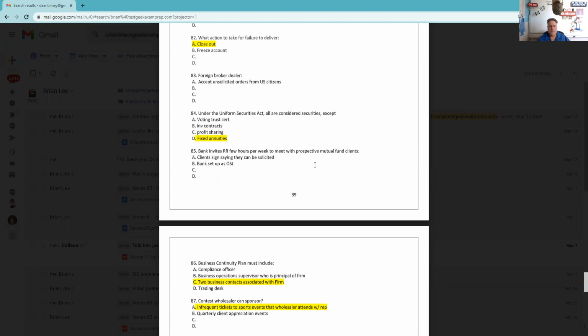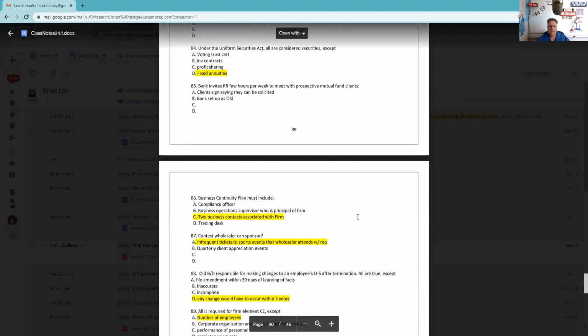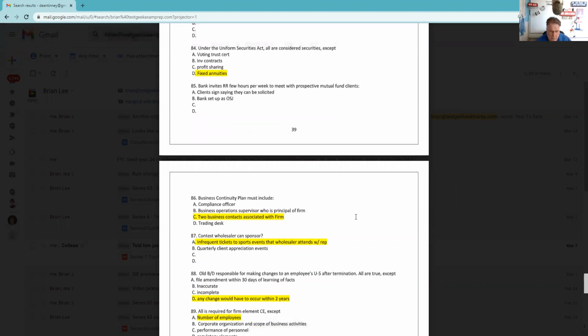Insurance is a non-securities product. Fixed annuities are a non-securities product. Again, I'm not so sure what Brian's getting at in question 84, but I would definitely know that on the test. On the 24, when they say non-securities product, they mean insurance, fixed annuities. Not variables, by the way, because the variable, remember, has that embedded sub-account or separate account.